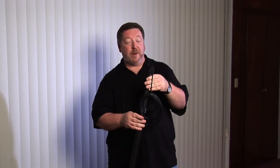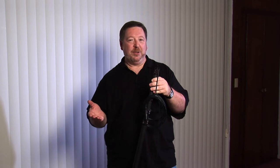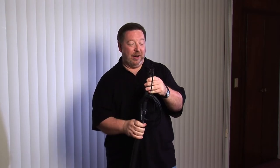Boom poles basically come in two flavors. They come in carbon fiber, which are very, very light, but a bit expensive. And then they come in aluminum, which are generally much heavier, but much less expensive. The general rule of thumb, of course, is if you're schlepping the boom pole, you pop for the carbon fiber. If you got somebody else doing it for you, then you go ahead and you get the aluminum stuff because you don't have to carry it around.